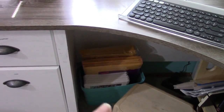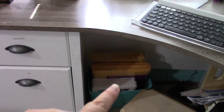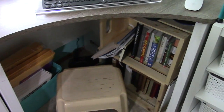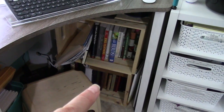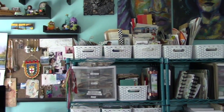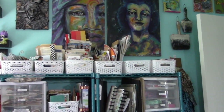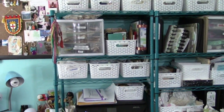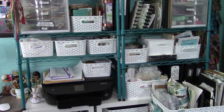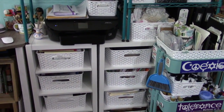I wrote a book. I don't know if you guys know that, but I'm an author. Anyway, my signed copies of the book are down there, along with mailing envelopes, inspiration books, and vintage books for ephemera. This is my bank of ephemera. So you have chipboard and scrap journals and paint chips and doilies and old photos and playing cards and stickers, and everything's binned and everything's sorted so that I can grab it easily when I need to.